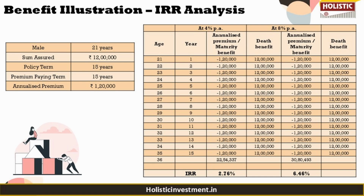Here, the policy brochure represents projected returns based on assumed annual investment growth rates of 4% and 8% per annum, just to indicate how this policy can perform in the worst and best case scenarios. These projections are just for example purposes and are not guaranteed. The actual returns will vary based on the fund performance and market conditions.